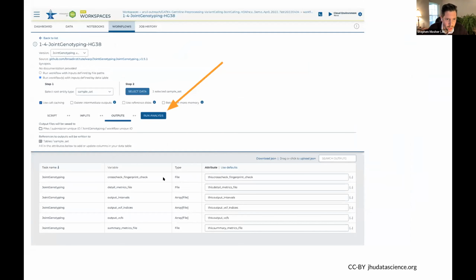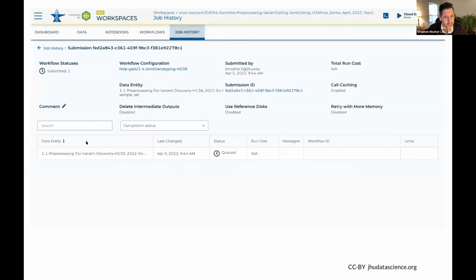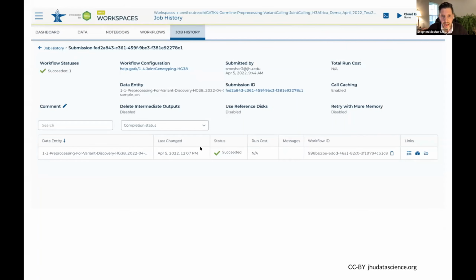We'll get a number of new columns. Of importance here is our output VCFs. This is the file that we will use to load into Seeker. And here's the index. So we'll run the analysis. We will see that it gets queued, finally run, and then after a number of hours, it will complete.